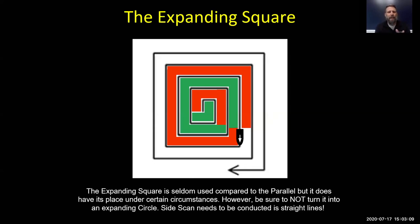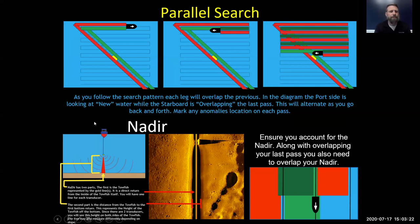But the expanding square will give you a little bit more coverage of different angles of the object than the parallel search does. If we go back to parallel search, we can see that if our object was here, when we covered it, we would see it on our starboard side first. And then when we turned around, we would see it from our starboard side again, but you're looking at the other side of the object. So even though you're seeing it both on your starboard side, you're seeing one side versus the other side. So that object is going to look different.